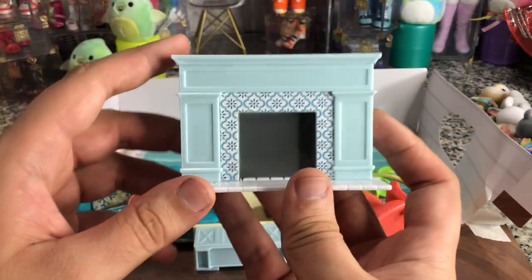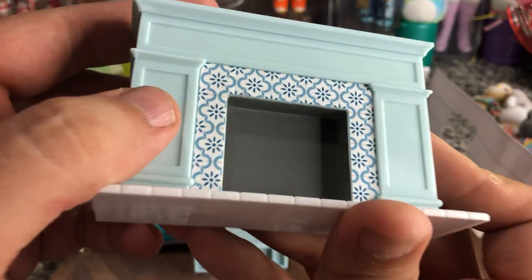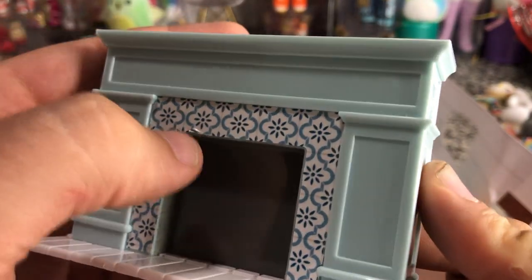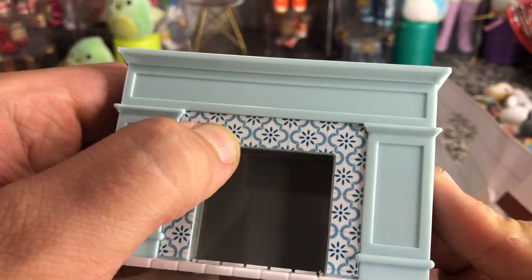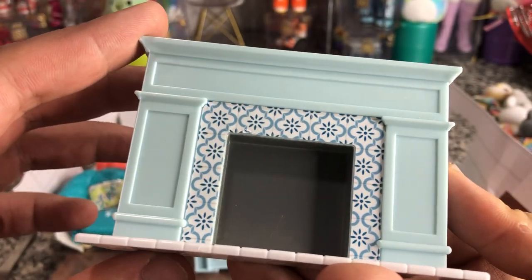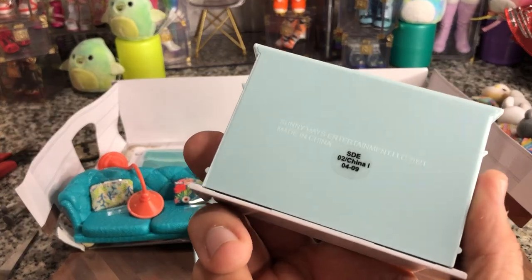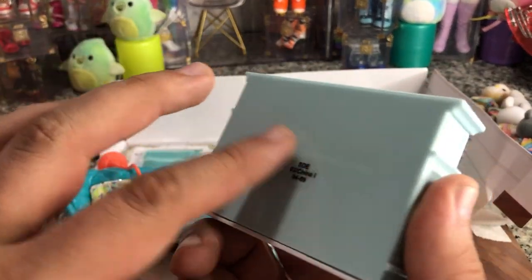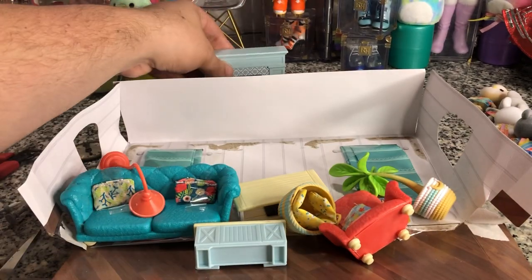So here is this beautiful fireplace. There is a little bit of bubbling on the sticker that I think if I had a little squeegee, I could get that out. But it's not super noticeable. There's nothing on the back of it, except for a little sticker. It is hollow, so it's not super heavy. That's nice.